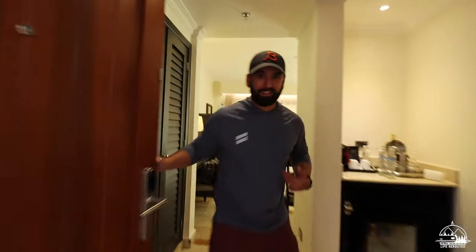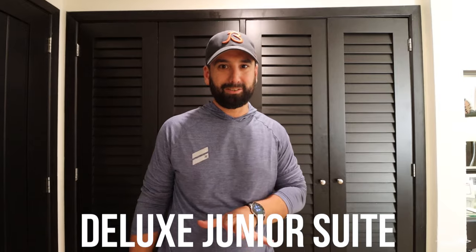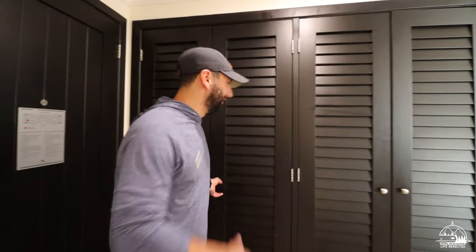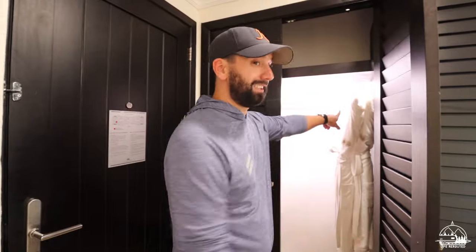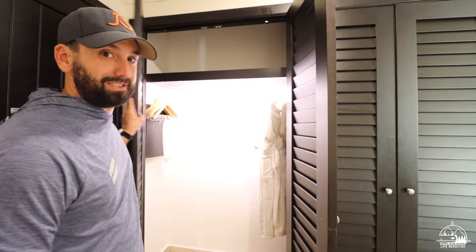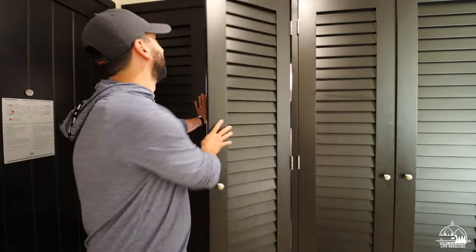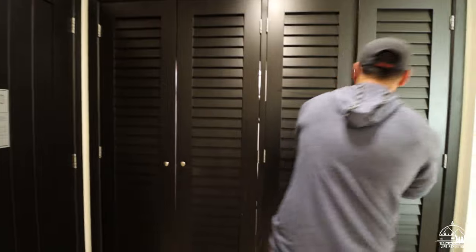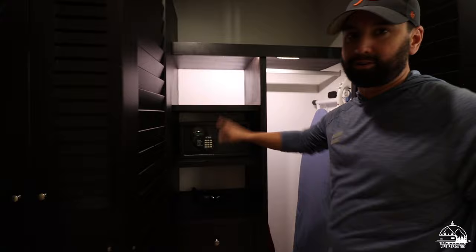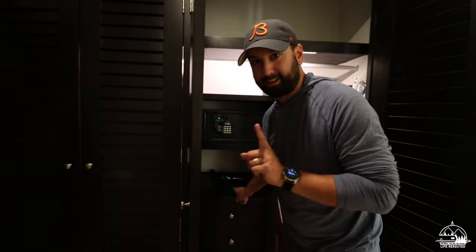Come on in. Welcome to our little home away from home here. I think this is the first time that we've got this particular room on the second floor. So we have a little patio, but I'll show you that here in a minute. So this is the entrance. You got a closet here. You got your robes and your slippers and some hangers to hang your clothes up on. And then on this side, you've got ironing board and iron, a safe, and you can program the safe, and it does have a hair dryer.